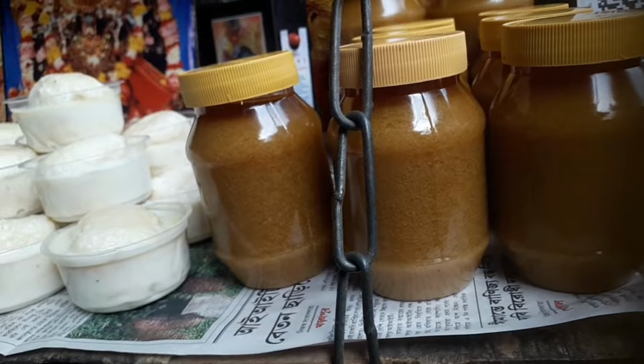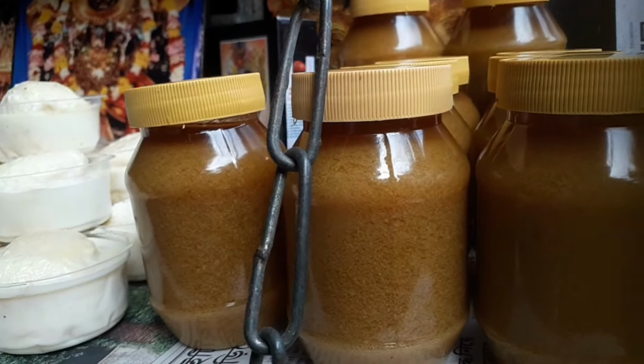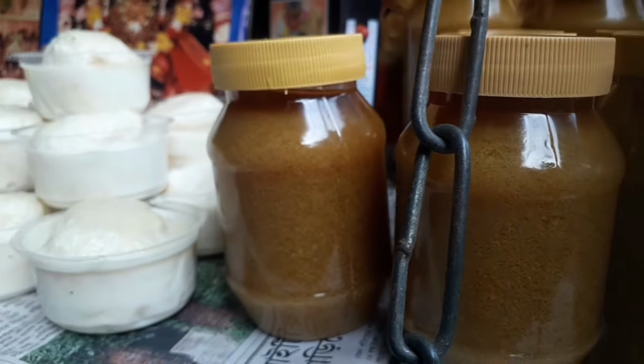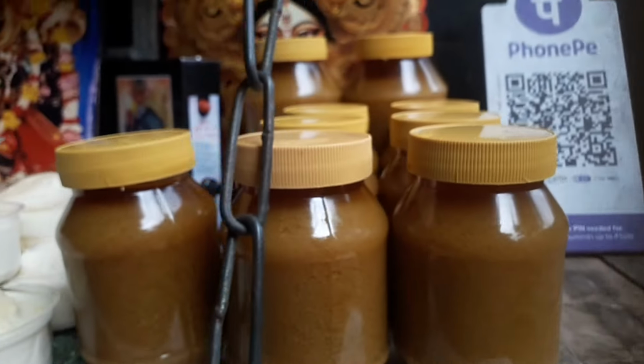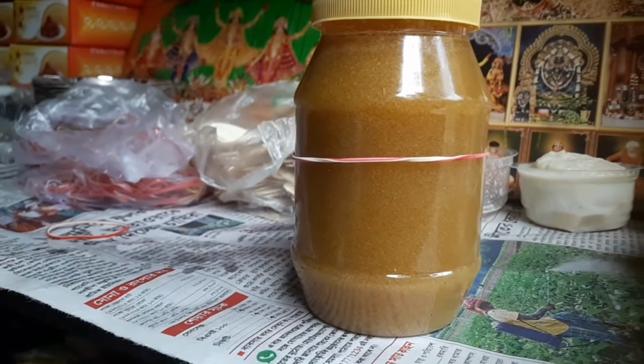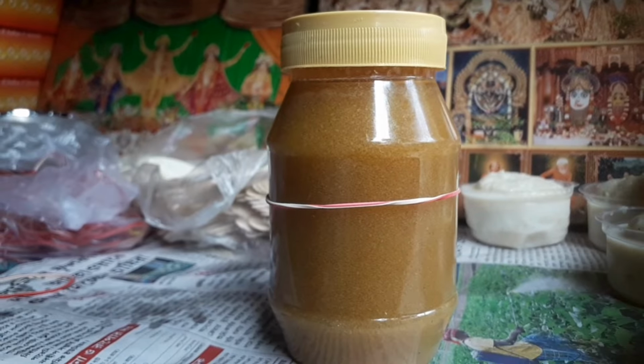And this is the purified cow ghee. The normal ghee is like a butter kind of a thing. You can eat this with rice and things like that. And this one, sorbata ghee, special ghee. This is a special ghee. It's called the sorbata ghee.